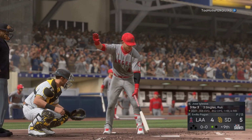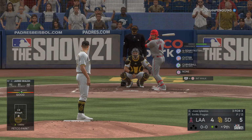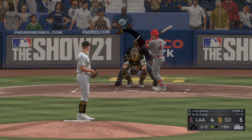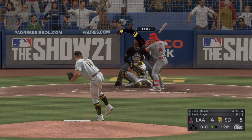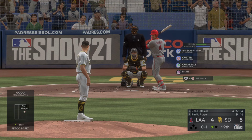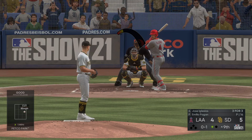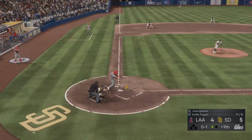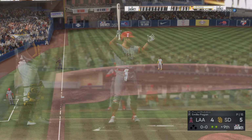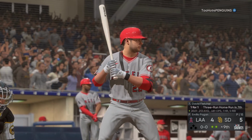So stepping in is Jose Iglesias. He's working on a 3-hit ball game right now. He's ready. Here's the first pitch. Now the 0-1. Swing and a liner, but quick hands over there at third as he takes it for the second out. So now here is David Fletcher.